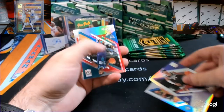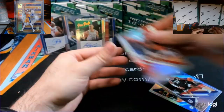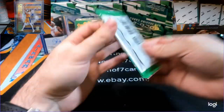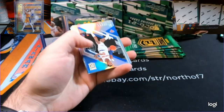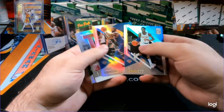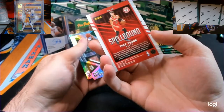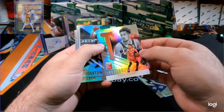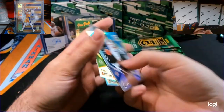Heald, Simmons, red parallel of Rozier, Beal and Russell. RJ Barrett, Julius Randle, Spellbound Trey Young. And just because of the red and gold, I feel like it was different. Middleton and Kemba.